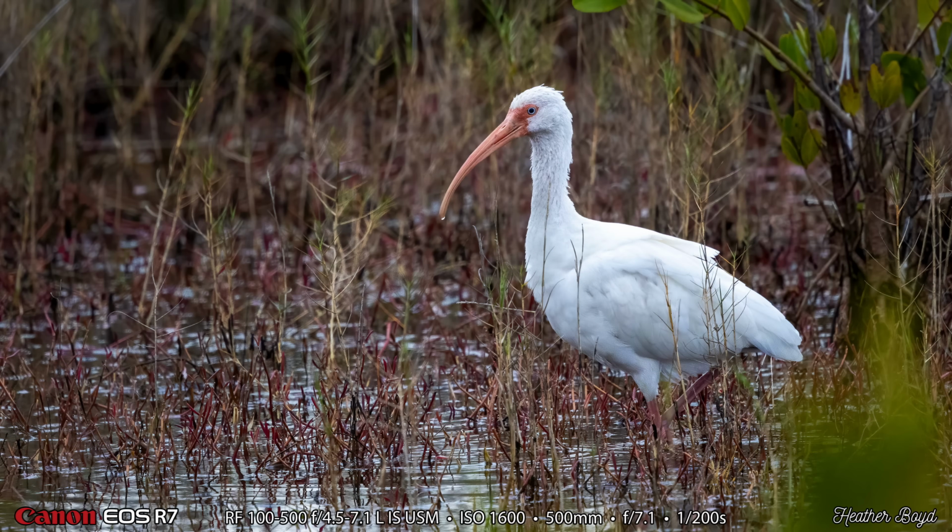This is Heather's shot of that same white ibis, and you can tell her pictures will say Heather Boyd in the bottom right of her shots. We've seen some spoonbills, but we haven't gotten any shots of them. So far, we're mostly getting snowy egret, as well as I think I got a tricolored.